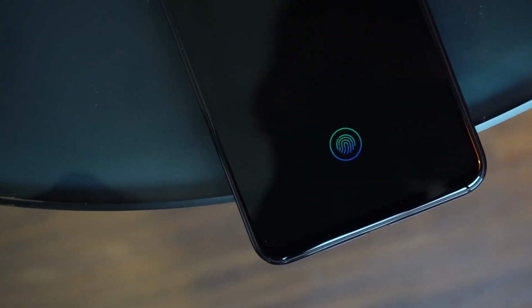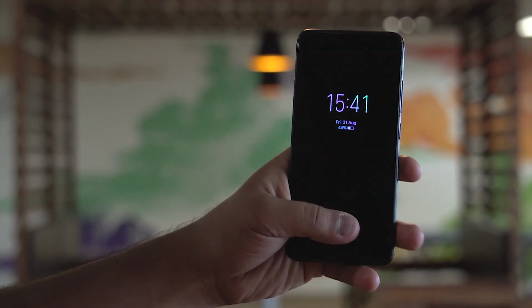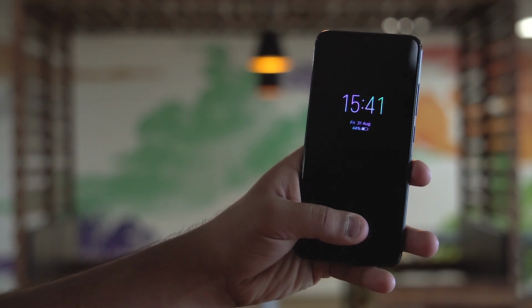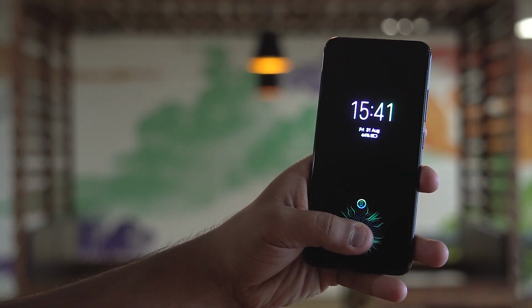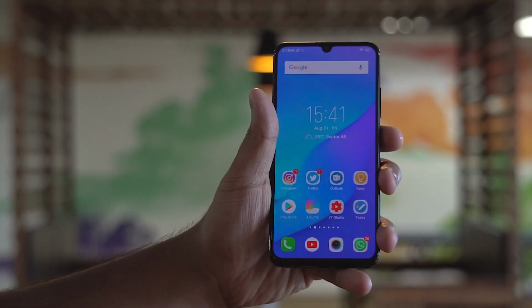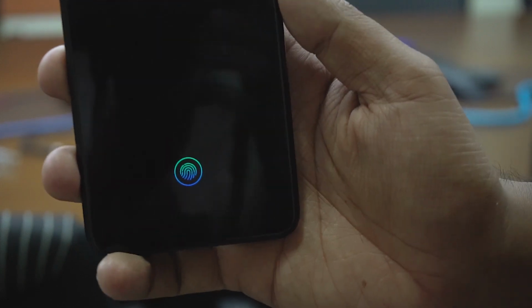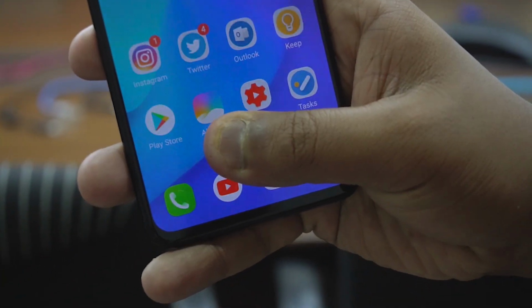For me, it was not the best experience and I still prefer the fingerprint scanners at the back. Even the accuracy wasn't great for me, but then I am someone who generally has very weird problems with fingerprint scanners. I have too many lines on my fingers, so generally scanners don't work with me. But I actually made the whole team check it out and it is a very good in-display fingerprint scanner.